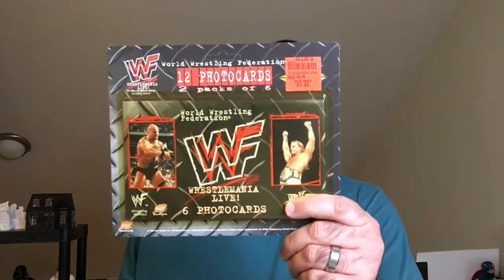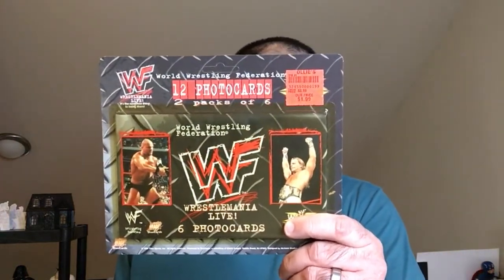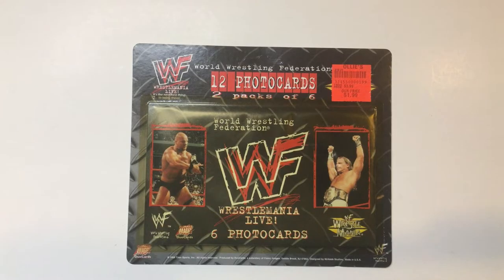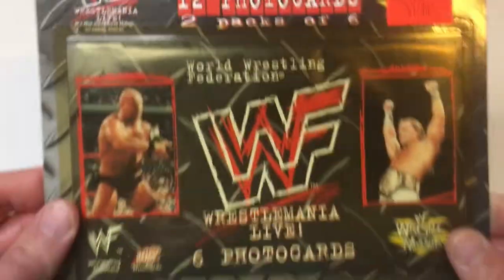Today we're going to take a look at this WWF photo card collection. Six photo cards. Found them at Ollie's, so they were $2. Let's check them out. Okay, here we have it. So it's actually 12 photo cards, two packs of six.